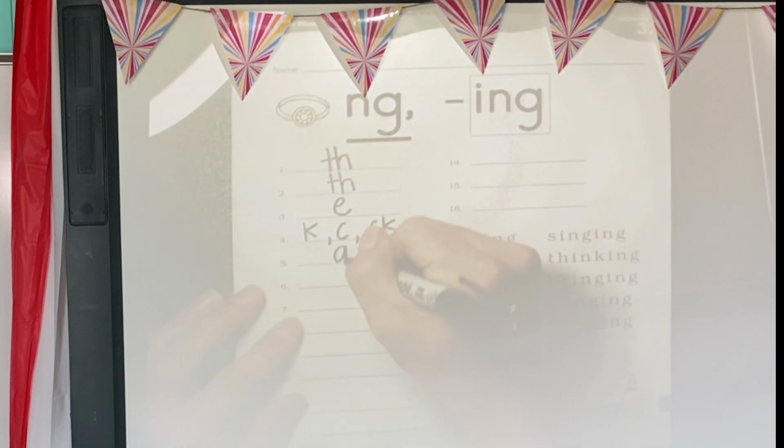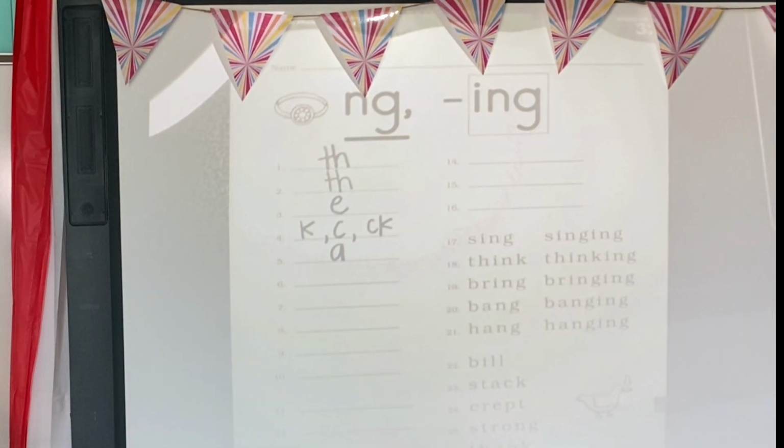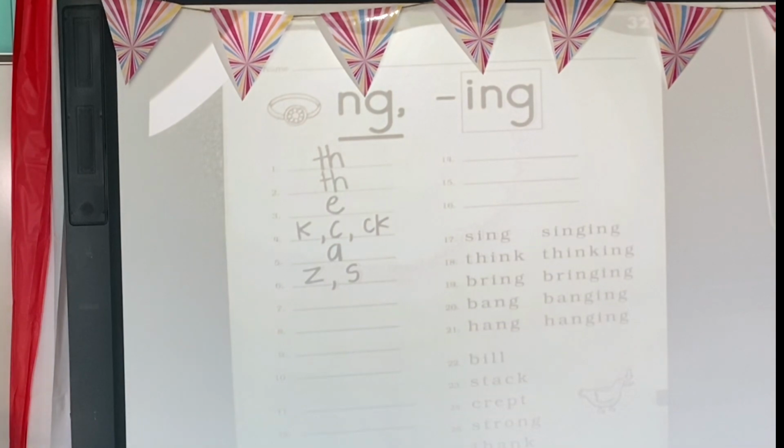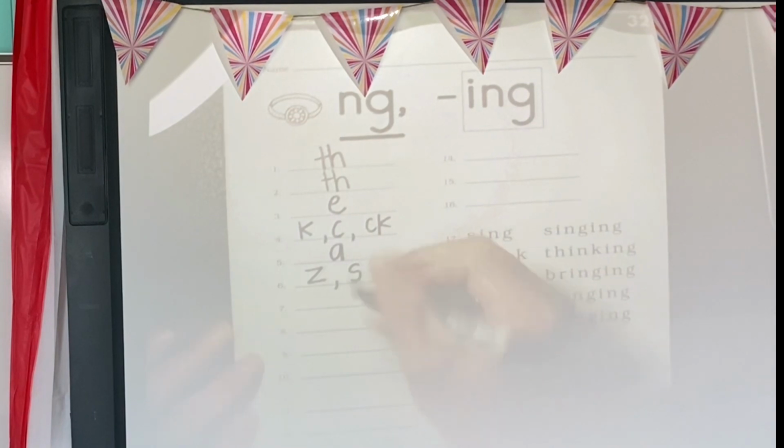Number 5, write the letter that makes ah. Ah. Good. Number 6, write the letters that make zzz. Zzz. Remember, Z and S can make the Z sound. Good. Number 7, write the letter that says E. E.